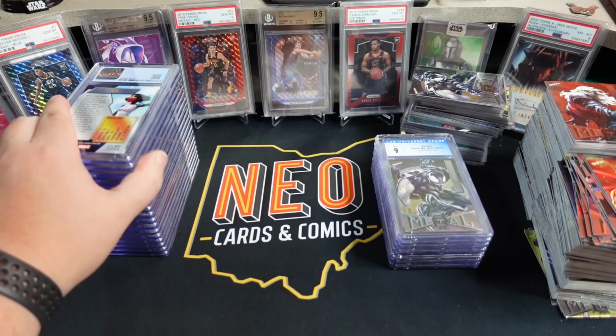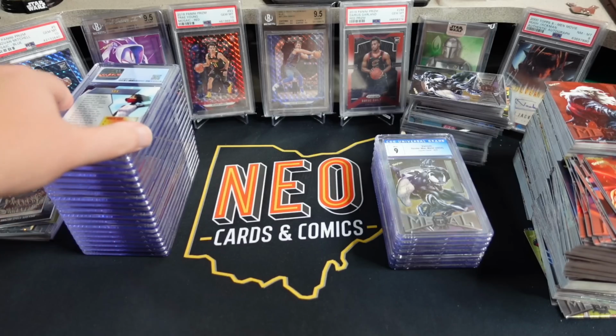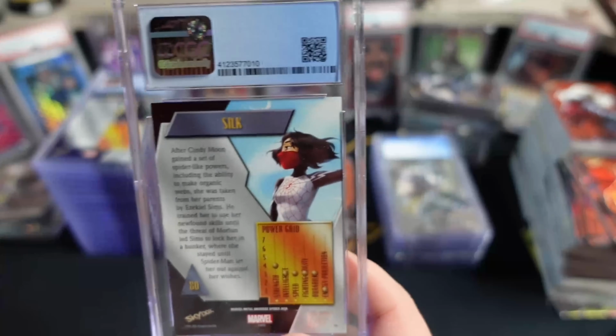For those that aren't familiar, CGC follows old Beckett grades. There is a perfect 10, which would be like a black label, a pristine 10. Gem mint is 9.5, so a 9.5 is actually their gem mint grade. So 9.5 is kind of what you're gunning for. Obviously 10 would be better, but 9.5 is kind of what you're shooting for. 9 is mint, and then you have down from there. So that's just putting that out there, that you're also not going to see a ton of 10s in this order, if any, because that's not really the nature of the beast.